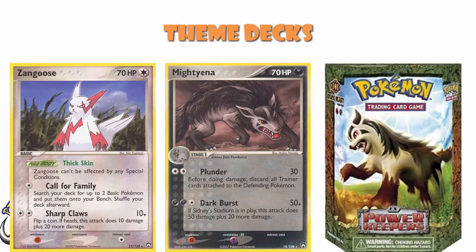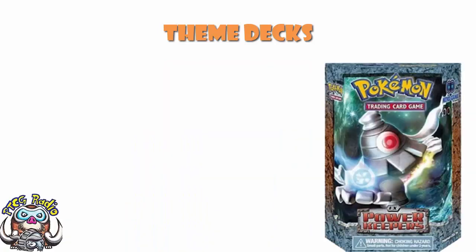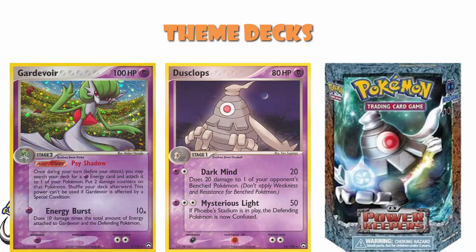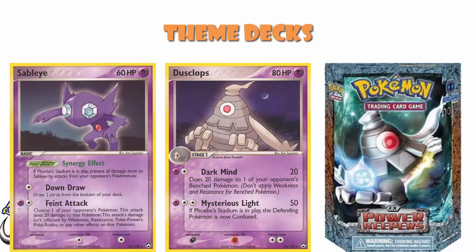Moving over into Mind Game, this was a Psychic Fighting deck with Dusclops on the cover, and you get yourself a holo version of Dusclops, which is exclusive to the deck. It's a non-holo in the set usually. And then you get yourself a non-holo version of Gardevoir, which is a holo in the set normally, which was kind of cool. And then we saw just a rare copy of Sableye. So at least we have one of the theme decks which was very much based around Phoebe's Pokemon. She's still been done wrong.